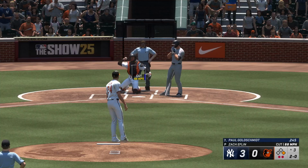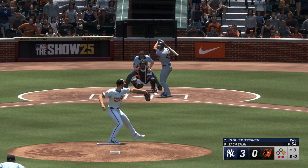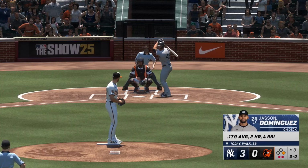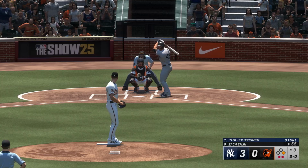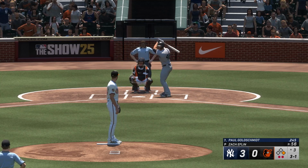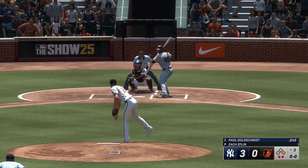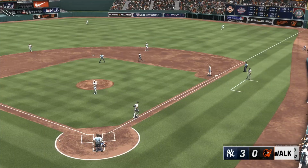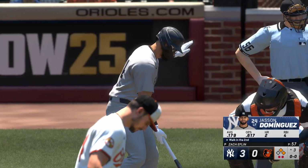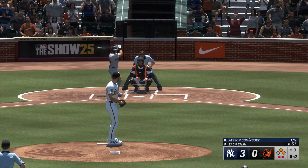Just missed. That's ball. Six straight outside the strike zone. And that clips the inside corner. So now 2 on and 2 outs. You get a walk, and you get a walk. Everyone gets a walk, Boog. First and second, 2 outs. And next for New York, Jason Dominguez. Walked and stole a base his first time.